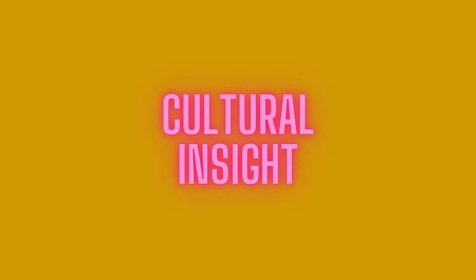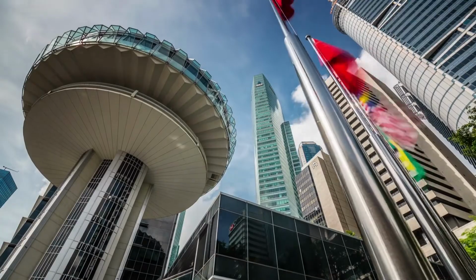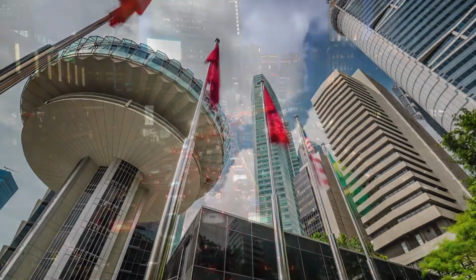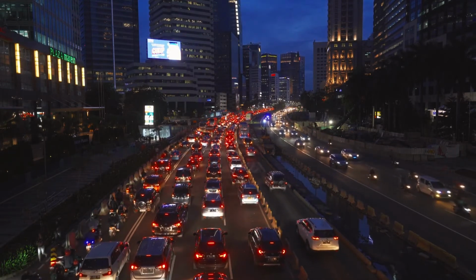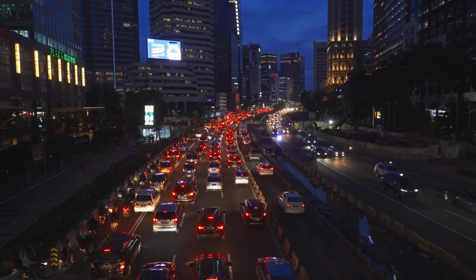Cultural insight. The relationship between Singapore and Indonesia. With its location near the Riau Islands, Singapore is one of Indonesia's main partners. Indonesia could learn a lot from the Singapore government, especially in economics, transportation, and urban planning.